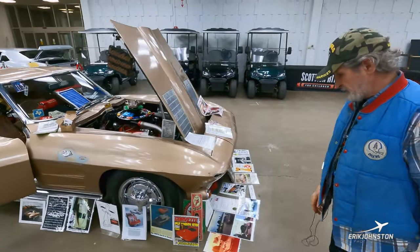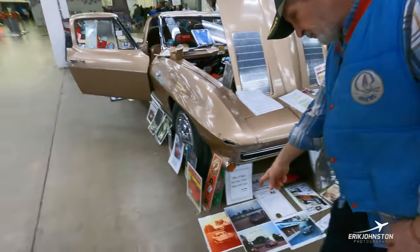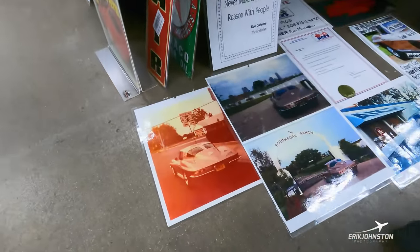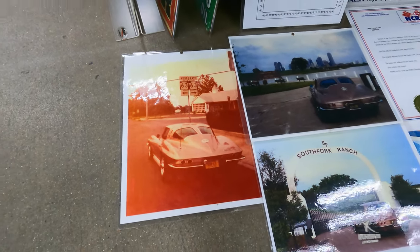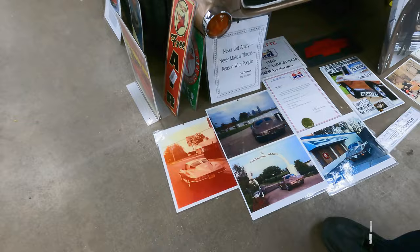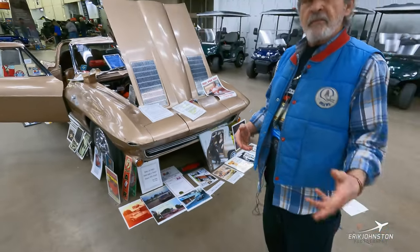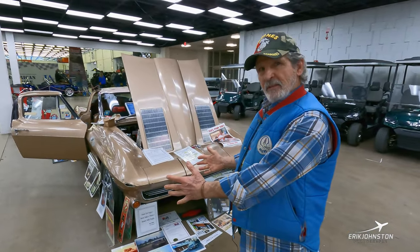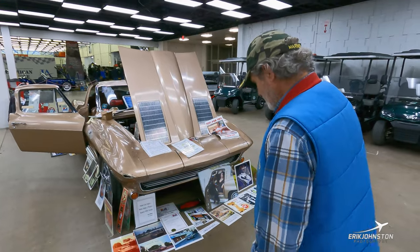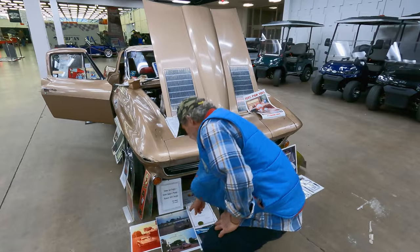Or a '63 Corvette. Here's another picture here. I used to live in Horsham, Pennsylvania, and Route 63 was the route that I would drive out of my house and drive on every day. So I drove my '63 on Route 63. So if you have an old car, like it's a '73 something, you have to find Route 73. Go take a picture next to it, like that. There's South Fork Ranch, Trammell Crow Lake.